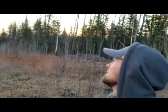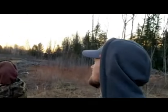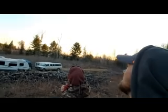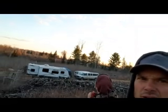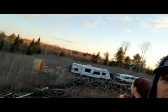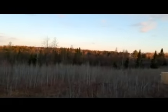I don't know if you can hear that out there now. I hear some geese coming. It's a beautiful sound too when they come across. Oh yeah, there's two of them coming right there. I don't know if I can get them in the camera. There they go. Beautiful. Absolutely. So this is our scenery at the moment.